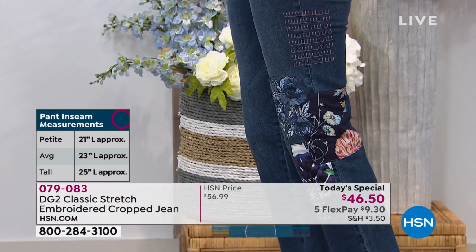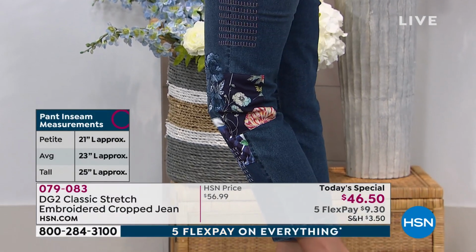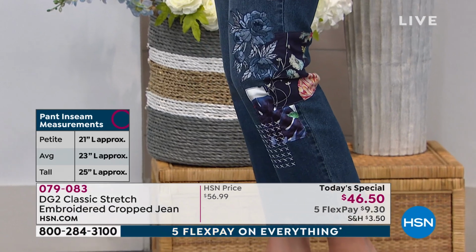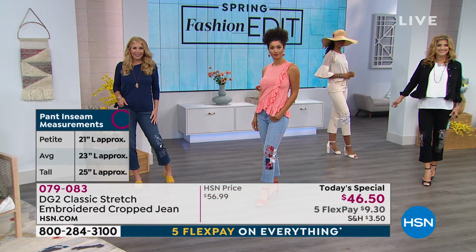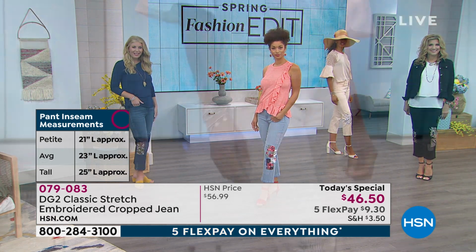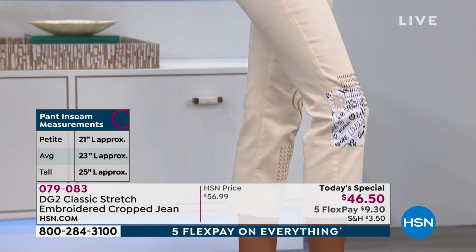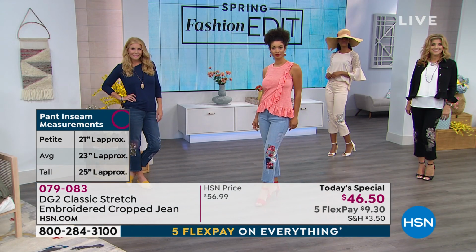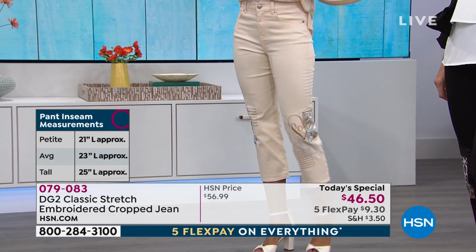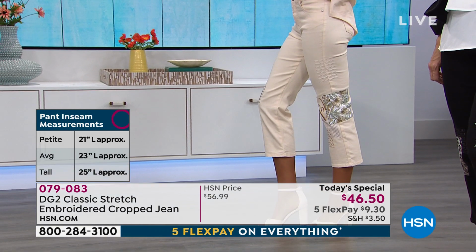If you're over 5'9", and Victoria's out here in that beautiful cream color with my hat on, I brought my hat. That's a cute hat. I just love the whole look together. I just think you're on the beach. She's wearing the tall, and she's almost 6 feet tall, 5'11" and change. So look at how good that looks.